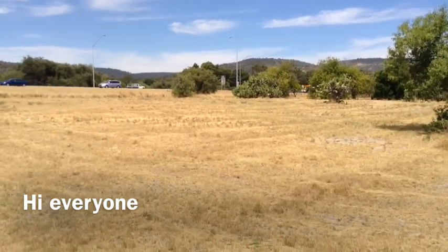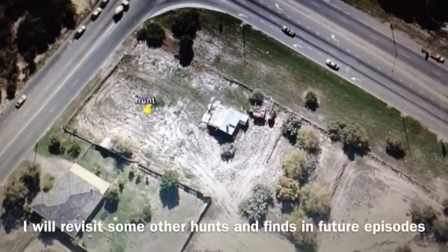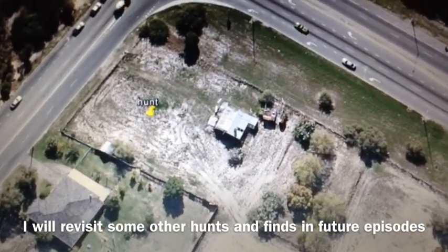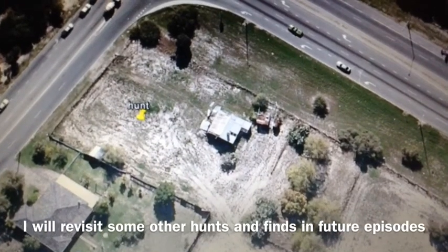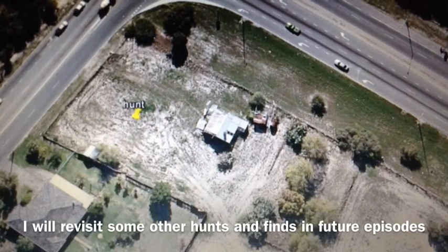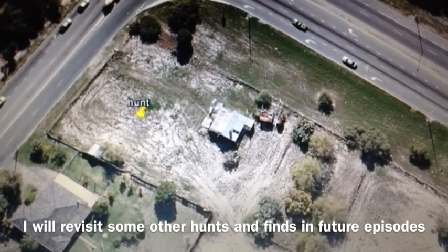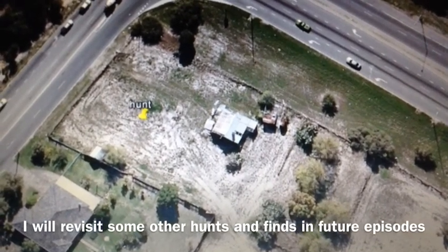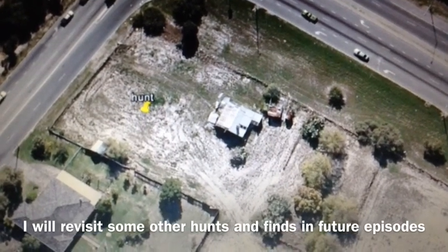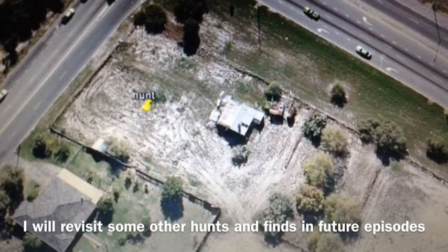So just thought I'd bring you out here and show you an aerial shot from Google Earth of an old house. You can see the house on the site near quite a large intersection. When I first saw this house, it's just made out of wood and bits and pieces. It looked like it'd been there for a long time.